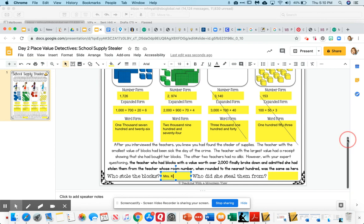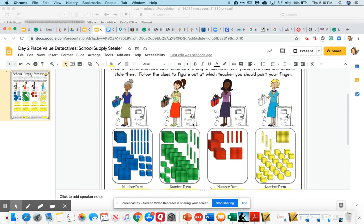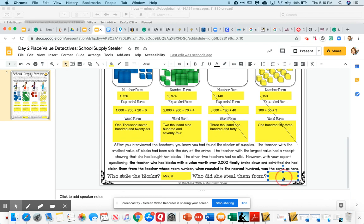Okay. So let's go back up to the top and we see room 305. Well, when I round 305 to the nearest hundred, I'm looking at the 0, so the 3 is going to stay the same. So this one rounded to the nearest hundred would be 300. So 206 is not going to work. So we know it's not that one. 365 is going to round to 400. Oh, 275 is going to round to 300. So she stole them from Mrs. B. So there you go. Again, this is place value review. Hope you enjoyed. See you tomorrow.